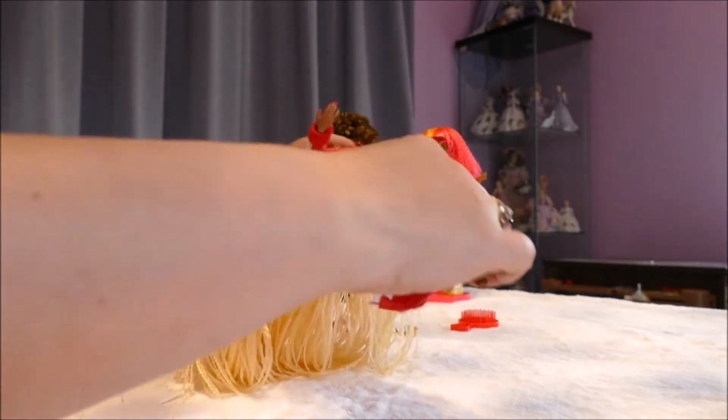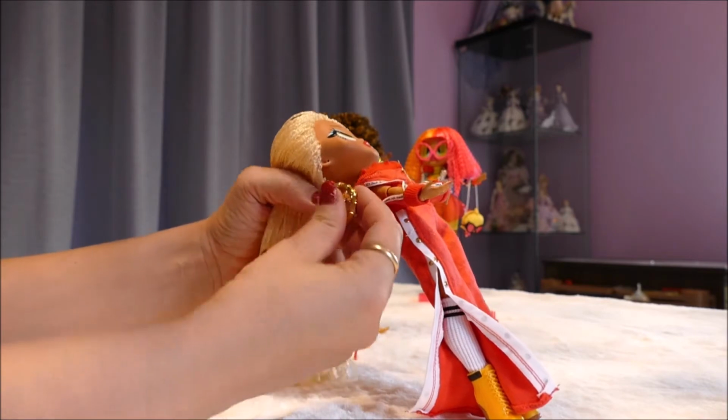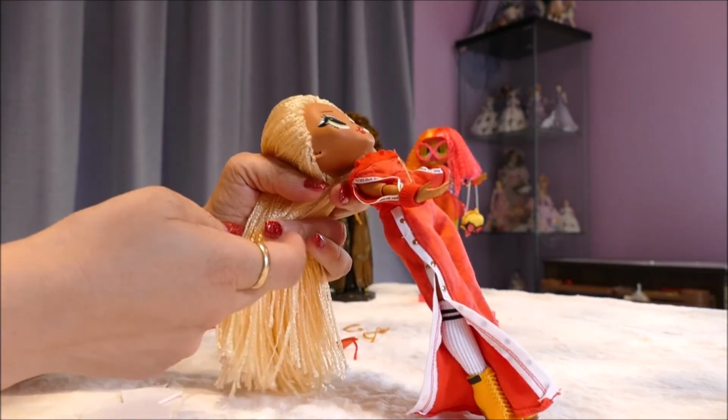Alright, well, they're the designers. They know more than me. They are in the doll business, not me. So I'll bring her up and let's see the earrings go in.